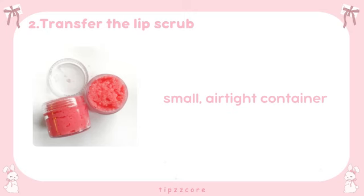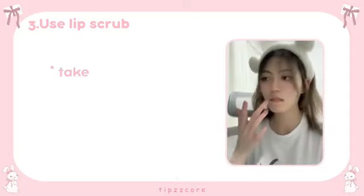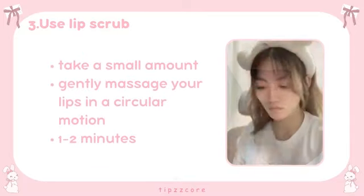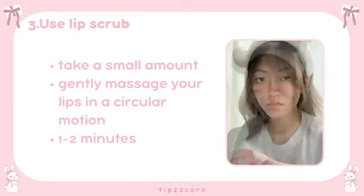Transfer the lip scrub into a small airtight container. This can be a small jar or even an empty lip balm container. To use the lip scrub, take a small amount and gently massage it onto your lips in a circular motion for about 1 to 2 minutes.